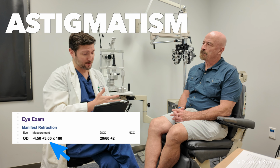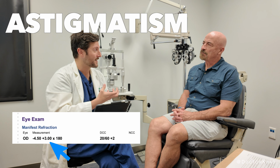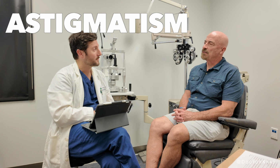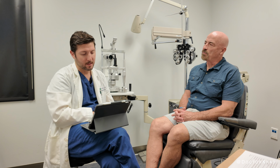Now your total prescription, you have about 3 points of astigmatism with your prescription glasses, which tells me that your cataract is causing some of your astigmatism. And so when we remove your cataract, most likely some of that astigmatism is going to go away just by itself. But you'll be left with the 1.7.